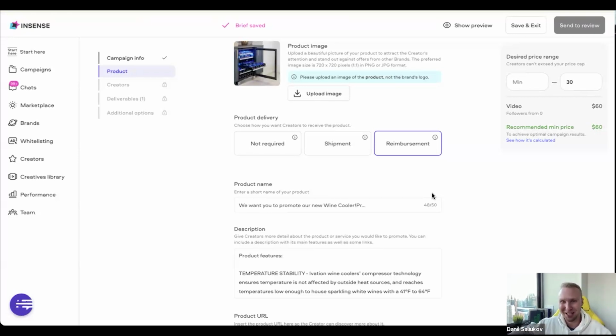TikTok shop itself, like your shop, basically page. So in that case, you need to work with some UGC creators or produce this content yourself, but you need to create the content that might not even be published by any influencer and affiliates and so on. And you have to post around 30, 40 videos a month at least.